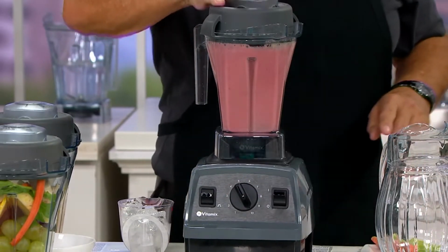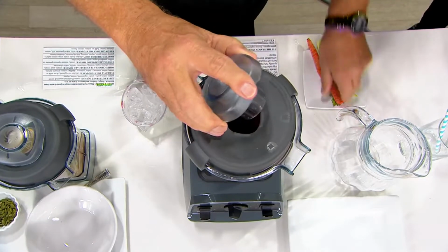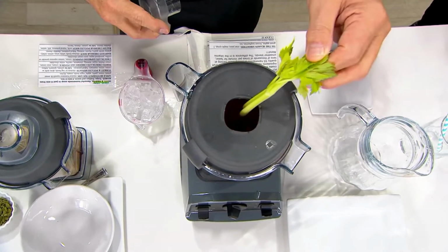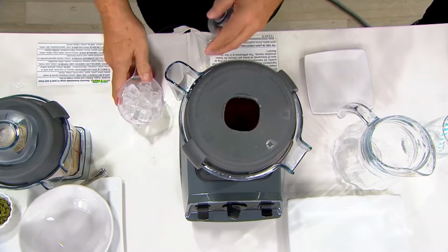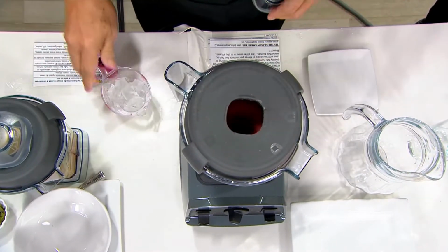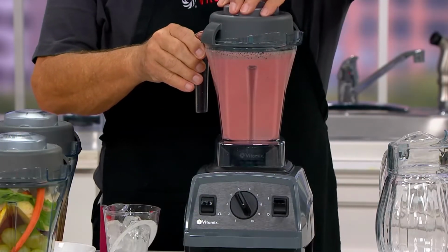If you forget something, don't worry about it. Just take off the lid plug. Perfect. A whole carrot with the peel, in it goes. Celery with the leaves and string, in it goes. And maybe a little bit more ice. Fill it right up to the very top. Now that'll be done in about 60 seconds.